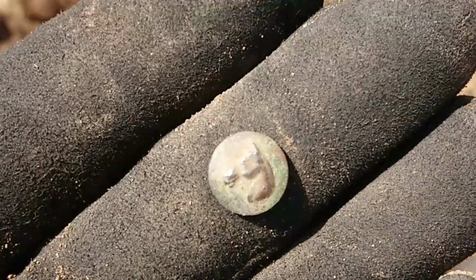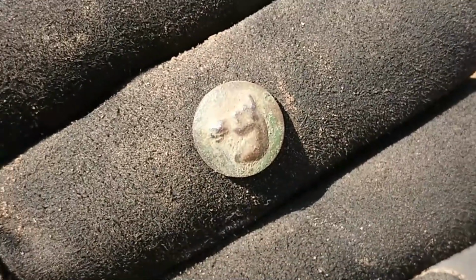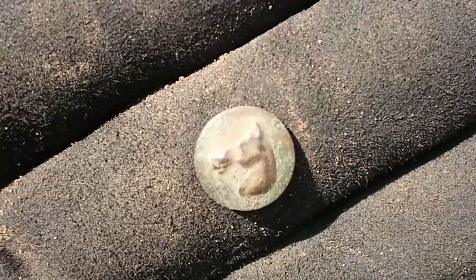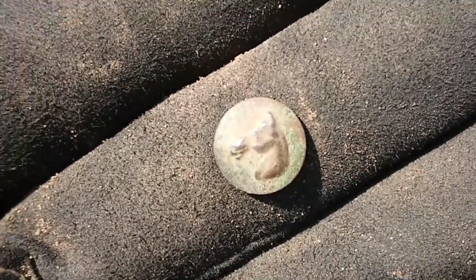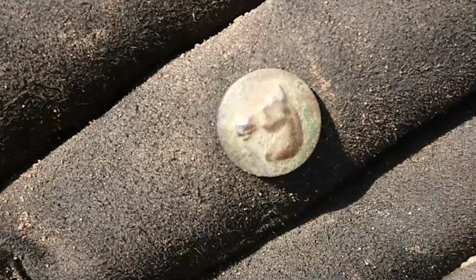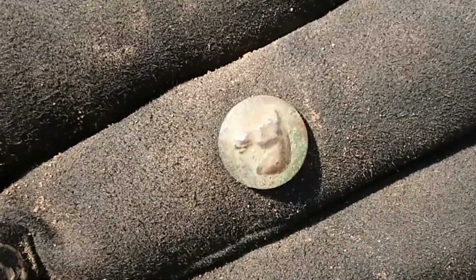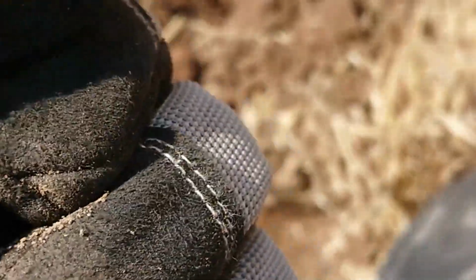Well, I just pulled out this tiny little button. You can see it's got a horsey on it. Not too far away from some horses right here as well. Never had one with a horse on it, and it is genuinely tiny. I mean, look at that comparison. That's cool, that.